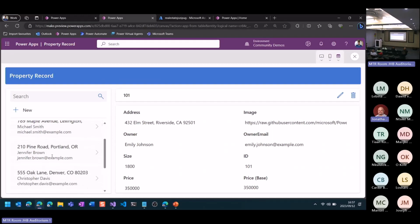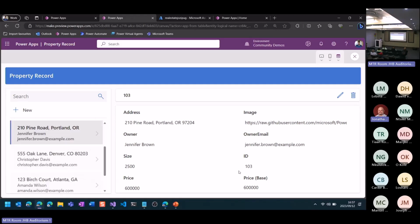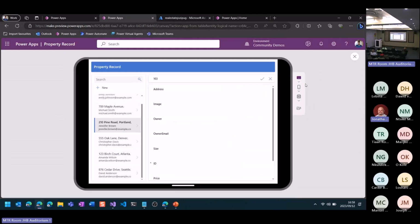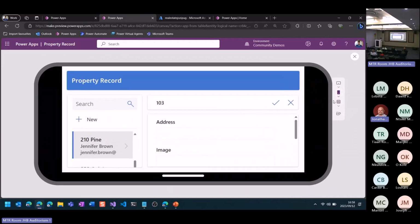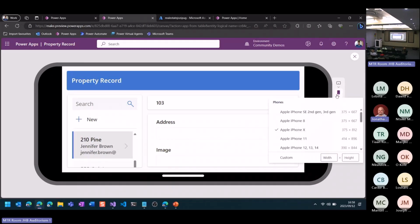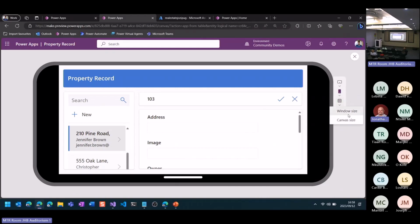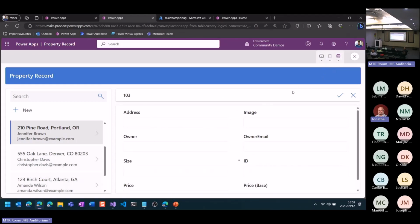So yeah, it lists all our property items here. And of course, as we click on any of them, the data shows up on the right. We can edit, we can add new items. It's already a fully functional app. And what's interesting is that it's also responsive straight out of the bat. So you can use these toggles here on the side of the app to just see how it would look like in different phone sizes and different screens. So you can already see, from the get-go, that it is indeed a responsive app.